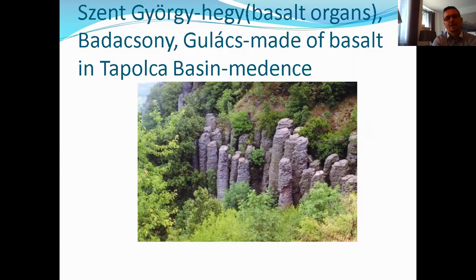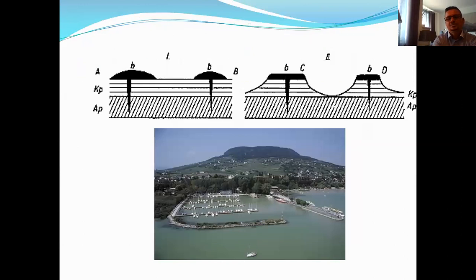This stone is rather hard, and when it's still liquidy, when it comes up from the ground as lava, it's rather dark because it has lower silicon content, and it can be rather fluid-like, so it can flow easily. As you can see, Badacsony was not really a mountain when it was formed, just the surface was that tall, but where there's no basalt in the region, those areas were destroyed by external forces. So the original surface was right here at the top of the mountain.